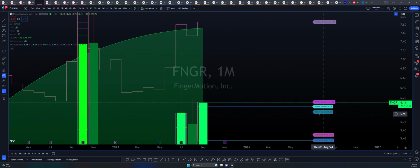When the market is open, these are continuously moving depending on the volatility of the price action. They're consistently adjusting.